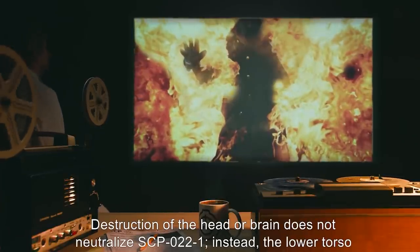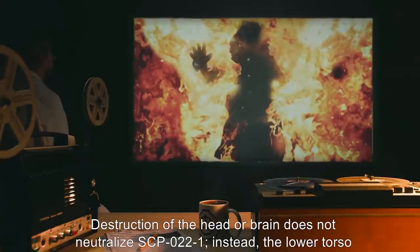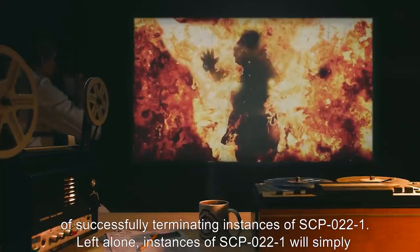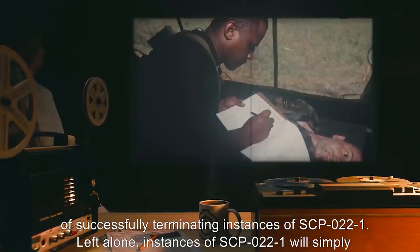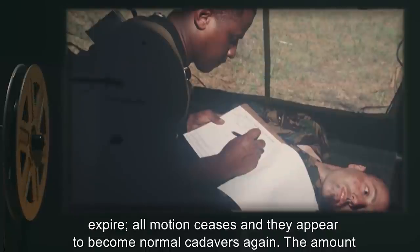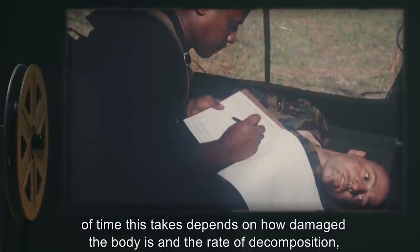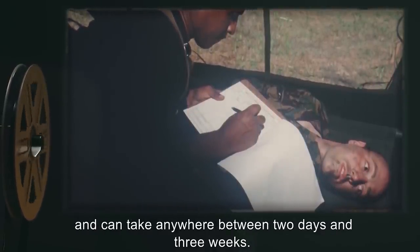Destruction of the head or brain does not neutralize SCP-022-1. Instead, the lower torso and limbs remain animate. Complete tissue destruction appears to be the only method of successfully terminating instances of SCP-022-1. Left alone, instances of SCP-022-1 will simply expire. All motion ceases, and they appear to become normal cadavers again. The amount of time this takes depends on how damaged the body is and the rate of decomposition, and can take anywhere between 2 days and 3 weeks.